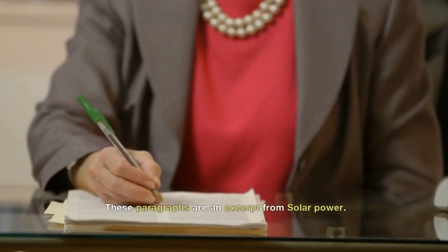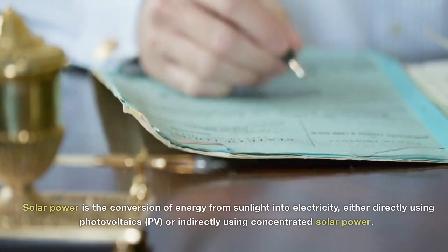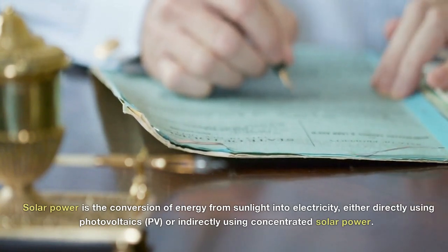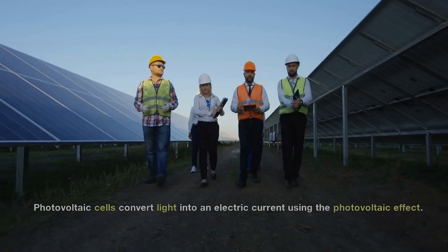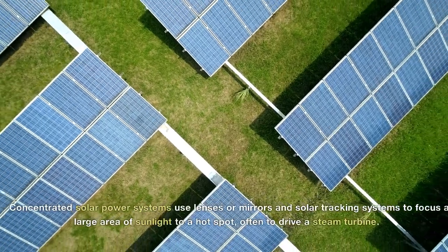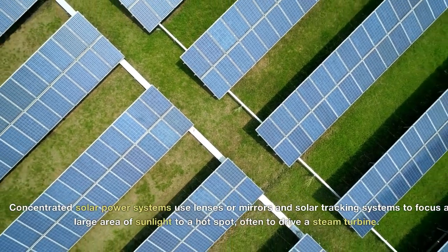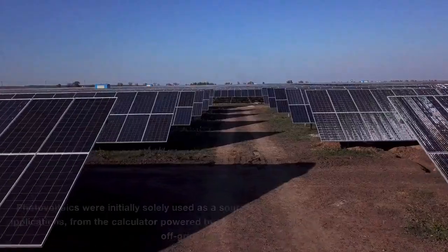Electricity production. These paragraphs are an excerpt from solar power. Solar power is the conversion of energy from sunlight into electricity, either directly using photovoltaics, PV, or indirectly using concentrated solar power. Photovoltaic cells convert light into an electric current using the photovoltaic effect. Concentrated solar power systems use lenses or mirrors and solar tracking systems to focus a large area of sunlight to a hot spot, often to drive a steam turbine.